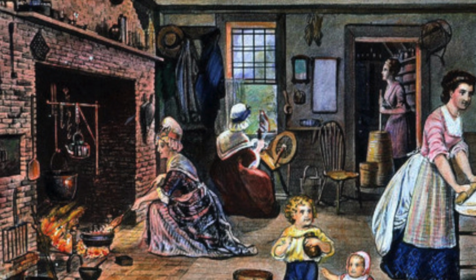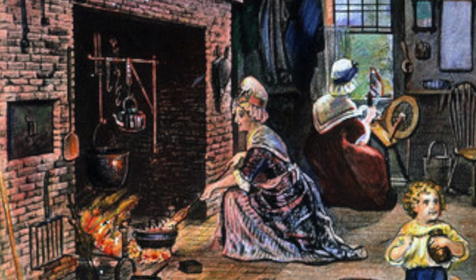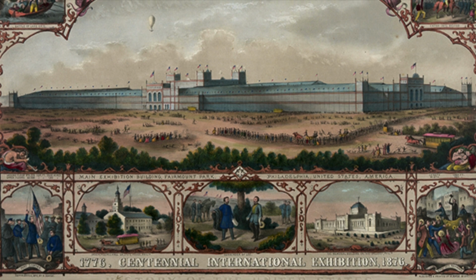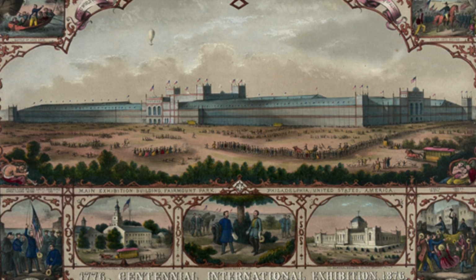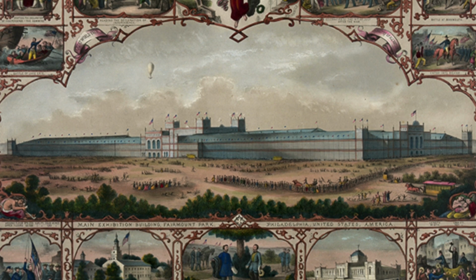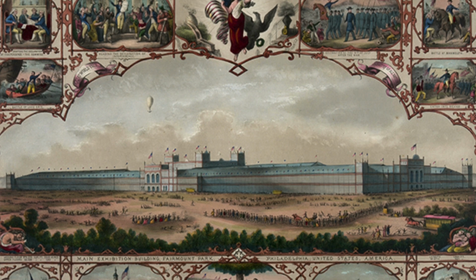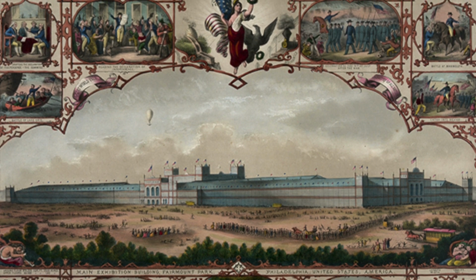The Ingle Nook was a popular feature of colonial homes, where women would do the cooking around a hearth. But the Ingle Nook made a comeback in 1876, when America celebrated its 100th anniversary. Ingle Nooks became a nostalgic feature of the arts and crafts movement, which thrived after the centennial.